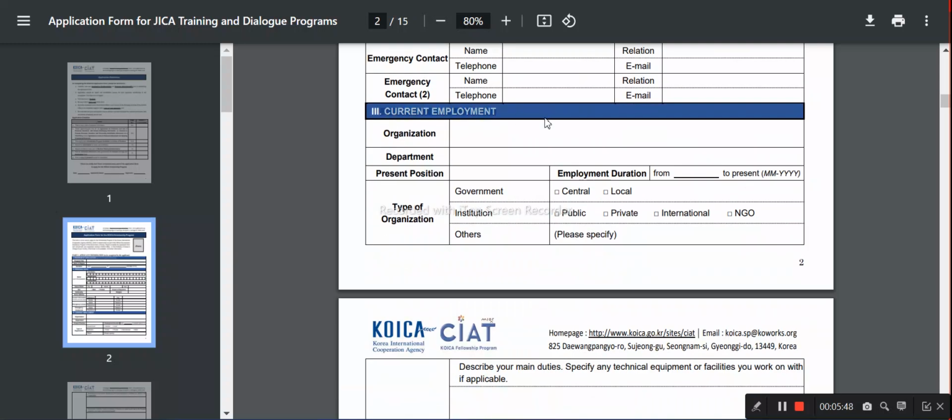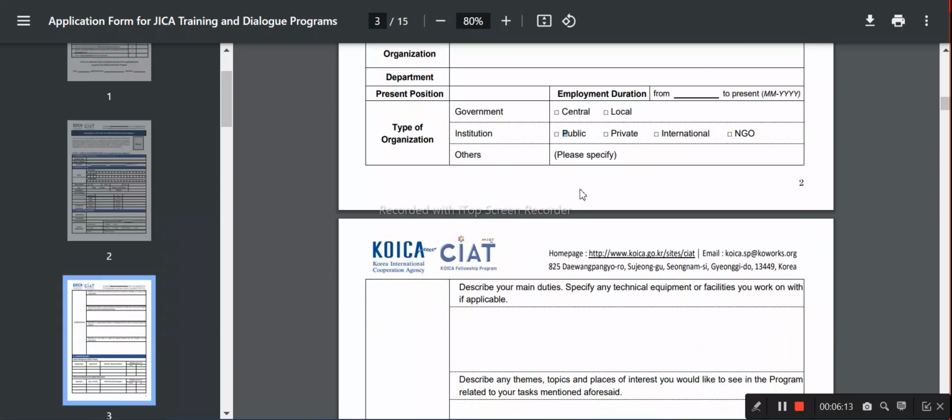And this is the important current employment, so mention the department or the organization you are working in, the organization name, present position, employment duration, when you started your job or working. Then is it government, institution, private. So if you have gaps in the education, you have some working proficiencies, you can apply. Just tick this, private or local or central, whichever is applicable to you.